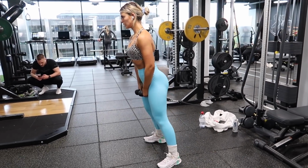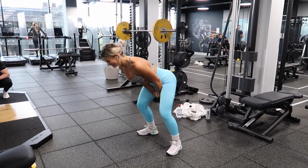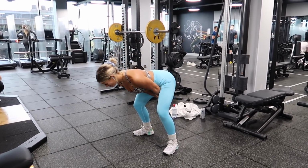And last but not least, we have the cable pull through. So I usually tend to finish sessions with moves like this because they are less compound and more isolating on the glutes and more of an accessory move.